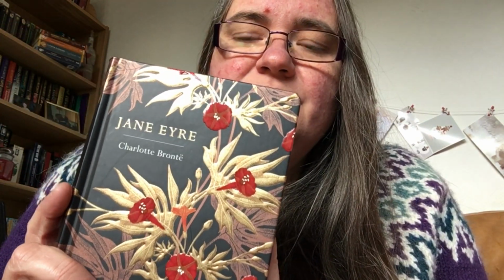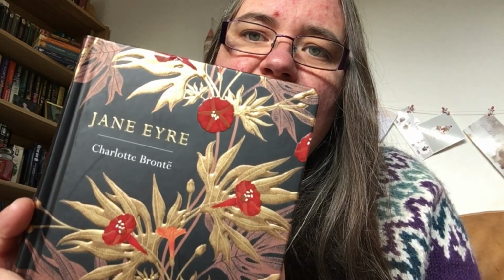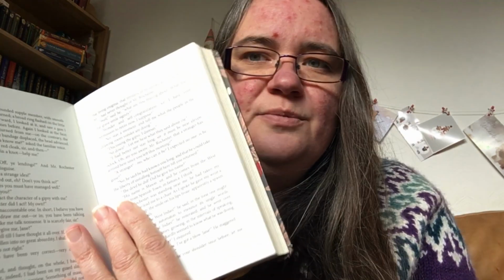So it's a beautiful Chiltern Classics edition of Jane Eyre by Charlotte Bronte. Look at those fancy gold edges. Isn't that just a gorgeous book? It's really weighty as well. The pages are like super shiny. Probably won't be able to see that, but it's lovely.